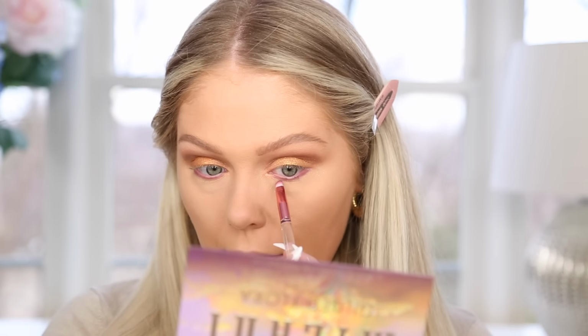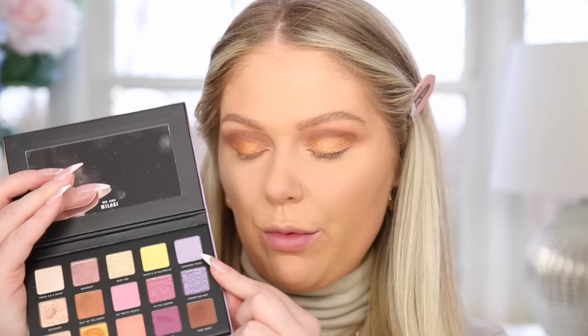Okay, now on the lower lash line, I'm gonna go in with the shade Orchid right here. It's like a deeper purple. I'm gonna go in with a small little liner brush and press that against the lower lash line. This is very pretty. And then to blend it out, I'm gonna go in with this purpley shade. This is Forget Me Not. It's a little bit more blue toned purple, but I wanna try both. And I'm gonna buff that on the lower.